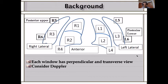For lung ultrasound, we go by area, and we give these areas labels. L1 is the upper part of the lung, L2 is the lower part of the lung, and L3 is the lateral aspect, the area of the axilla. L4 shows you the diaphragm. L5 shows the upper part of the back, the upper posterior part of the lung, and L6 is the lower posterior part of the lung. L means the left side, and we have the same on the right side.